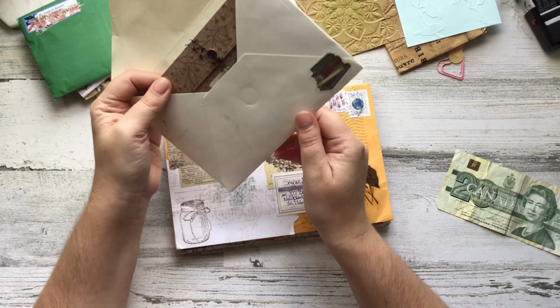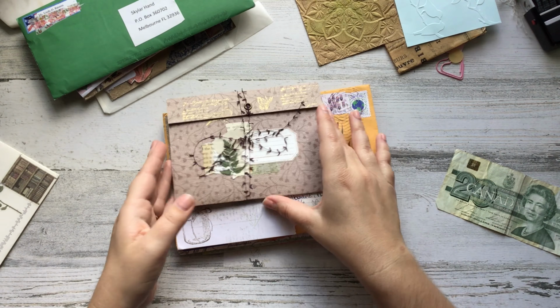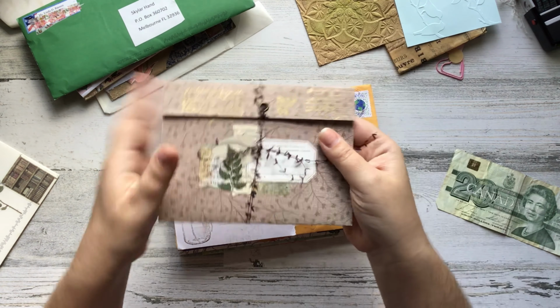This is from Natasha. Natasha won last month as well. I did 2 giveaway winners. Sorry the light's going funny right now, but look how pretty this bow is. So I'm going to open this.